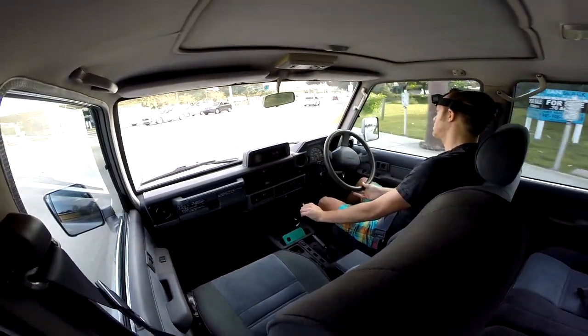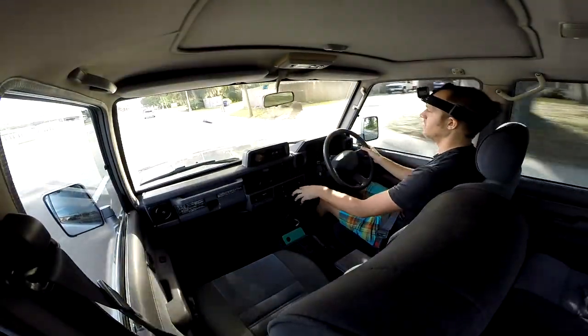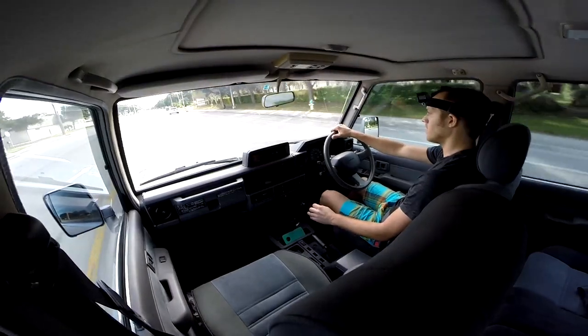This is our most driven vehicle that we've ever imported. This specific Prado. As I said, it's been our main car.